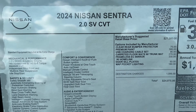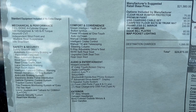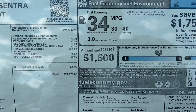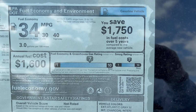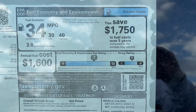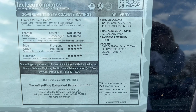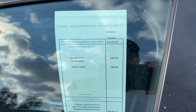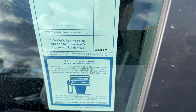Window sticker, we'll zoom on in. 2024 Sentra, standard equipment, options, MPGs, estimates of course. Made in Mexico. Dealer added accessories. Total vehicle asking price.